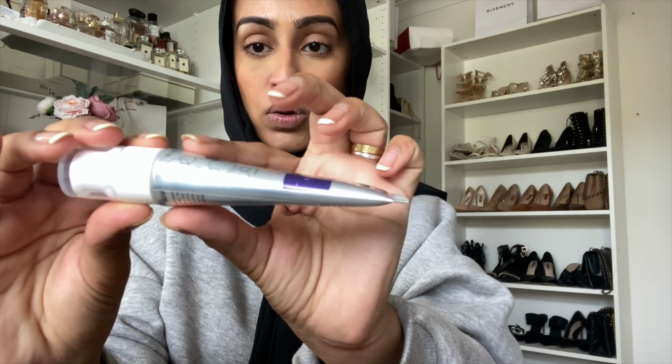So this is the No.7 Advanced Retinol 1.5% complex. As you guys can see, I've hardly used anything. I've been using this for 4 weeks. With retinols, you have to build up the tolerance. So on week one, I used it every 3 days, and I think I only used it twice. And then week two and week three, I built it up to every other day. And for week four, I used it every day.